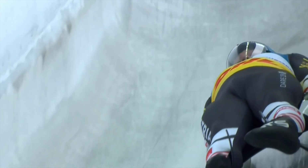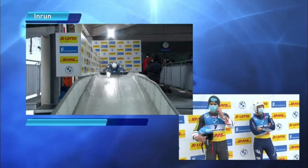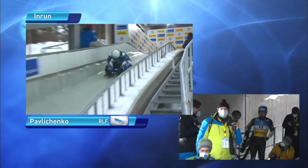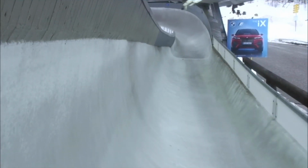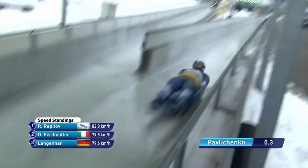And in the replays here, you can see he had a really great run going. Beautiful lines down the track, but just a little bit behind his brother there. Now the final Russian, Zeman Pavlichenko, fresh off of his victory in the sprint last week at Eagles. Pavlichenko, always fun to watch on course. Yes, Pavlichenko is fun to watch.